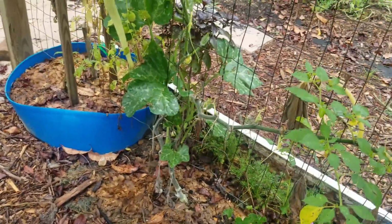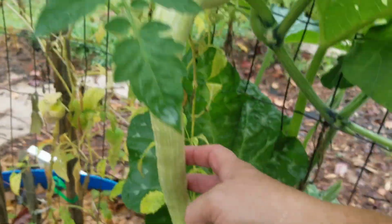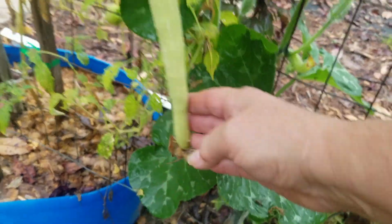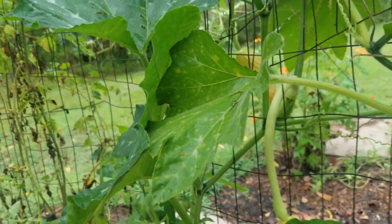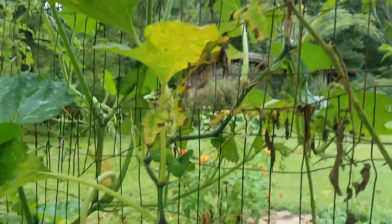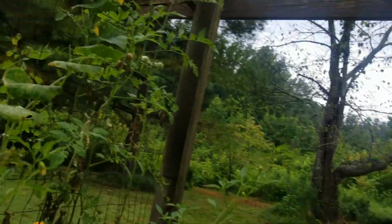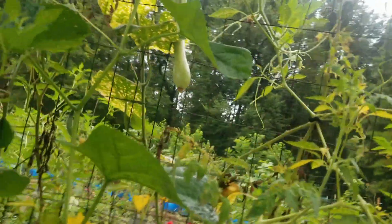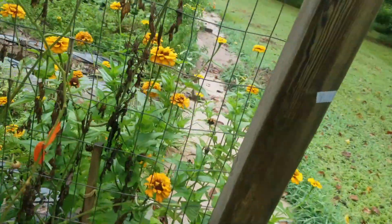Yep. And there's one, and this is what's happening with it right now: they'll grow really good, and then at the end it's skinny and weird looking. But here's another one coming on, and I think there's more, but these tomato plants in here are doing okay, but you know, I haven't fertilized anything, and it just looks kind of sad. Here's another one of those squash. Yep, pretty sad looking.